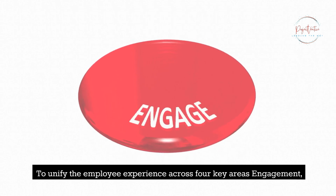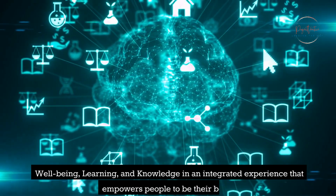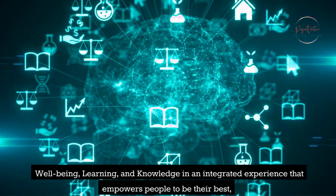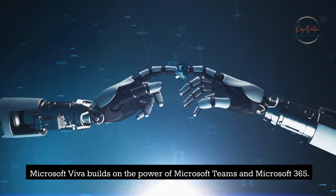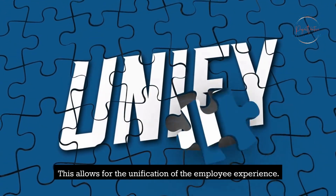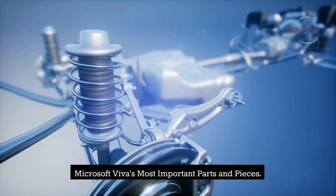To unify the employee experience across four key areas: engagement, well-being, learning, and knowledge in an integrated experience that empowers people to be their best, Microsoft Viva builds on the power of Microsoft Teams and Microsoft 365. This allows for the unification of the employee experience. Microsoft Viva's most important parts and pieces.